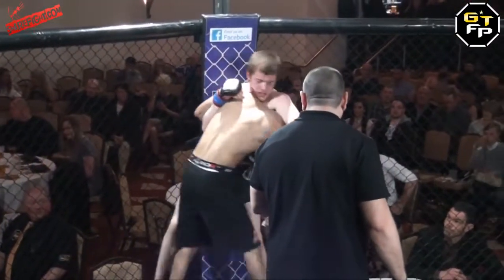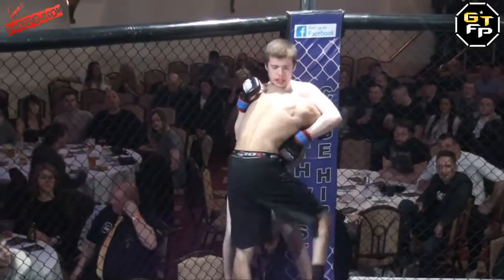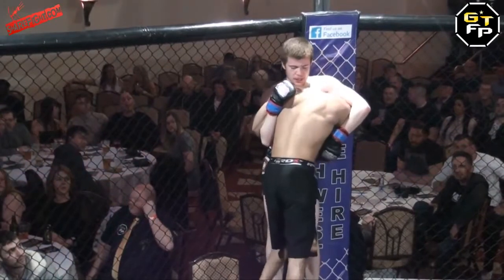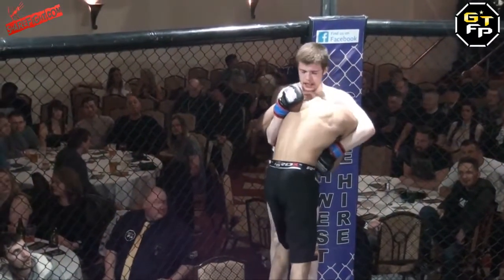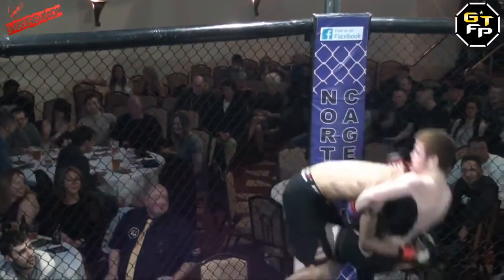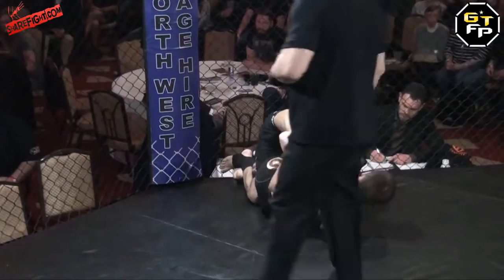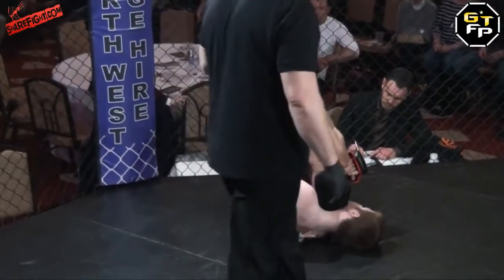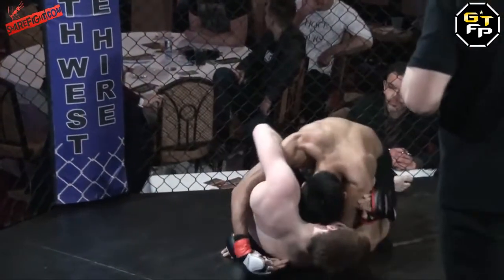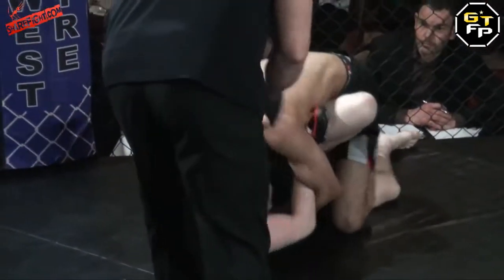Casey managed to stay on his feet this time, but he's not out of danger yet. You can't fault Casey's intentions. He was eating some big shots there from Afridi, but firing back, but unfortunately just not landing. And he gets put on his back. Back to the ground. Afridi looking to pass again. Has he got enough time to finish?